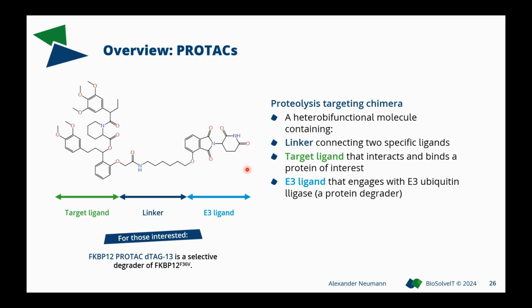Now to dive a little bit more into the PROTAC aspect, PROTACs usually consist of three parts, right? You have a target ligand, so basically a part of the PROTAC that is binding to your target structure of interest. Then we have a linker, and then subsequently we also have the E3 ligand that engages with the E3 ubiquitin ligase or any protein degrader, depending on the use case.